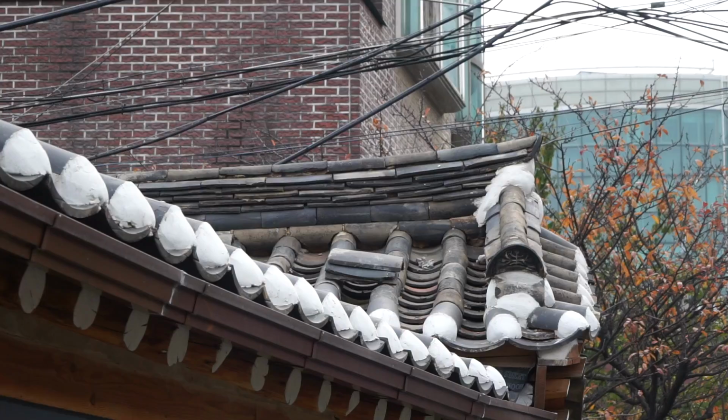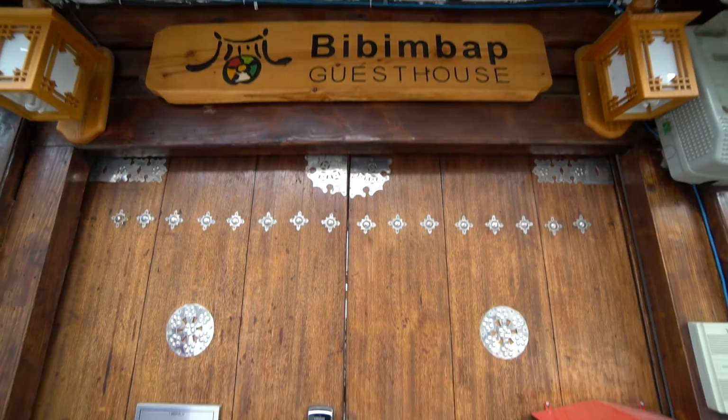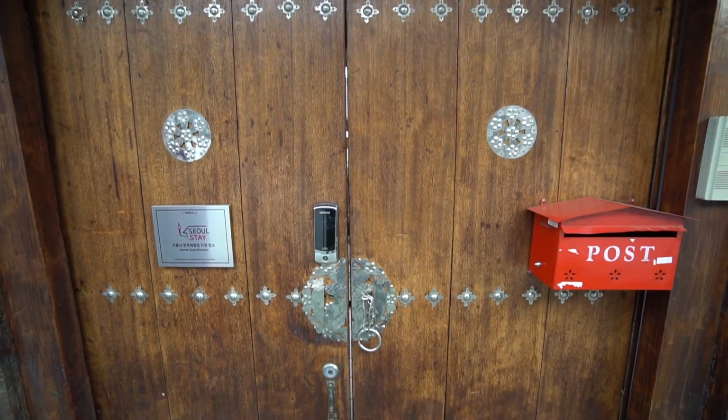I love the roofs and also the doors. It's a cool atmosphere, a nice place to walk around. I'm really surprised at how busy and popular this place is. It seems like a lot more tourists knew about it before I did, because I pictured it as a much less busy version of the other Hanok Village, but I think it's just as busy, but it is still really beautiful. I think we're gonna pop into a cafe here, get a coffee.